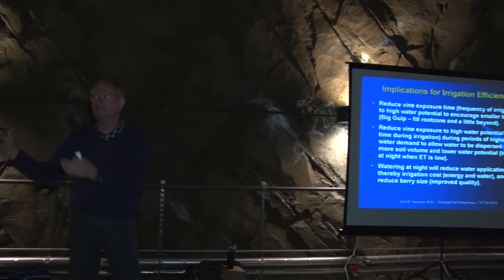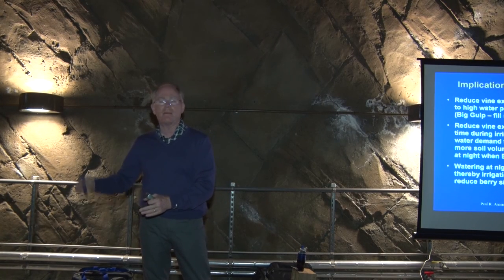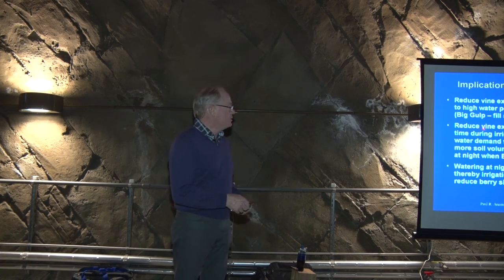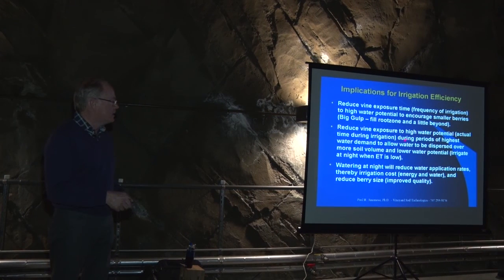They're going to eat as much as they can and get as much of that free water as they feel like they can until Mother Nature forces them to slow down by not providing enough water to meet their demands. So to reduce vine exposure to high water potential, the actual time during irrigation, during periods of highest water demand, to allow water to be dispersed over more soil volume and lower water potentials, is to irrigate when the ET is low.